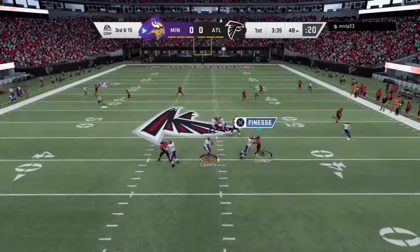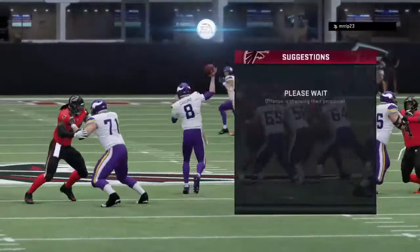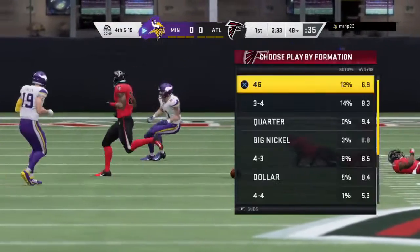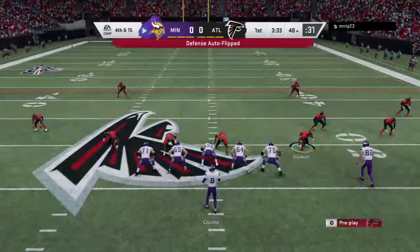Third and long for Cousins. And that will be incomplete. So the defense is able to get off the field here on third down. And it's one of the goals of the game. They've got to be effective on passing downs. It's one of the few things defenses chart: how did we do on third down? That's a nice start for them in this one.